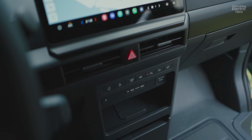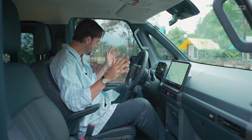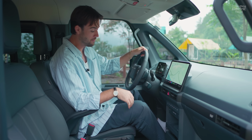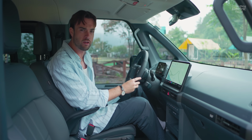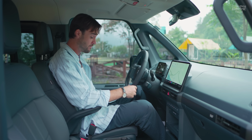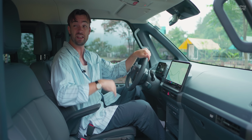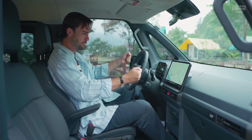Right, interior of the PV5. Where to begin? Space. All the space, as you can imagine. Immense headroom, very adjustable driving position, which is really, really nice. Not a given in all vans. We have spent some time in the cargo while we've been over here as well. And even with the bulkhead behind you, you can get the seat pretty far back.